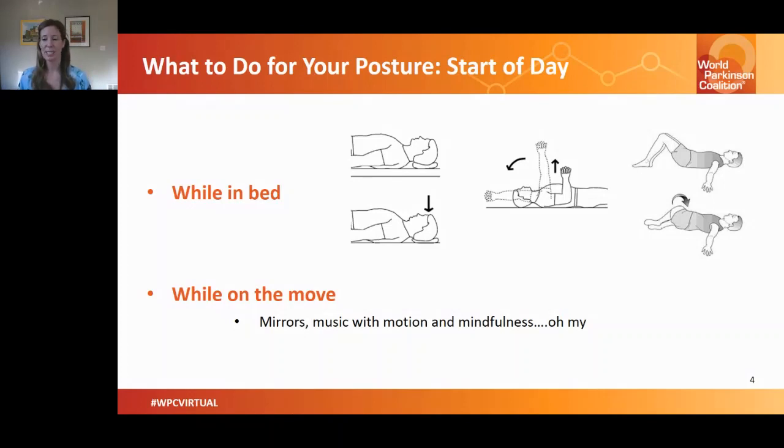Start of the day can be difficult for many, especially when waiting for medication to kick in. So help that brain by giving it some external tactics to improve your posture. While on the move, lift your gaze up and keep eyes on the prize, if you will. When passing by a mirror, take that glimpse. What did you look like? Turn on some music that you enjoy and move to it.